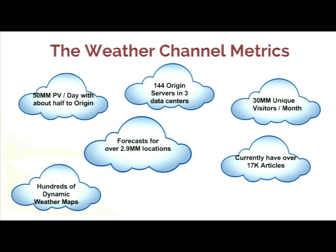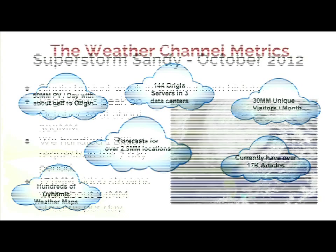And also, another important thing that we provide is dynamic weather maps. We have some map generation software that we use on our website and on our television channel. There's lots and lots of weather maps, radar, satellite, shields that show temperatures, cold fronts, warm fronts, things like that. So a lot of very engaging weather maps.